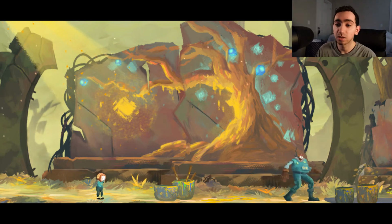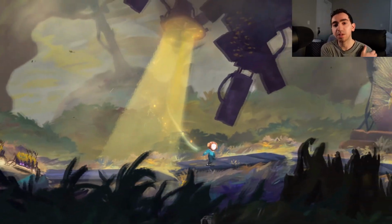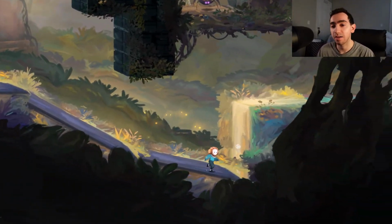It's a good game. It's a really damn good game. Art style is amazing. The puzzles are really good. The gameplay mechanics that they use with this spear are actually pretty cool. It's quite unique, and they did way more with it than I ever thought they would.